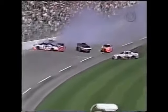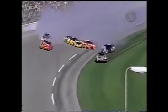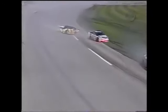Earnhardt pulls them around the 2.5. Oh, trouble! Off turn 4. Darrell Waltrip is involved in it. The 59 goes sliding. Mark Gibson, Dave Marcus, rookie Steve Hart, Ricky Rudd, and Ricky Craven.